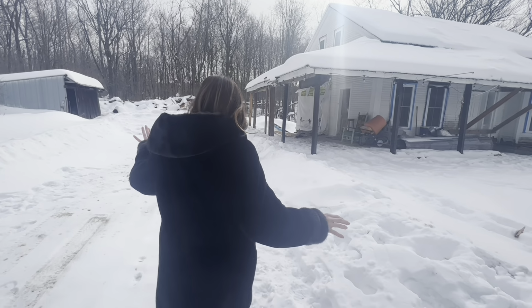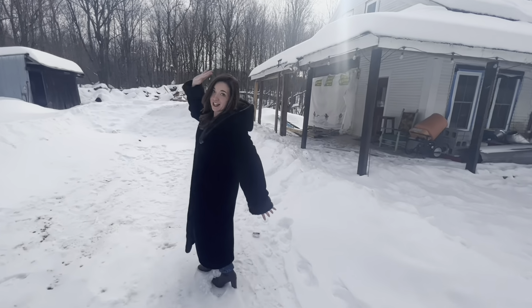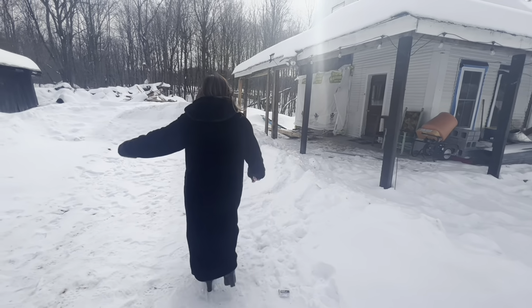Also, I'm totally, 100% completely not wearing house clothes that I should be walking in my house with, but deal with it. Thank you, Trudy. These are my church clothes, so it is what it is. Do you like my coat though? Isn't it pretty? It is not real fur. I can't afford that. Also, thank you for that.